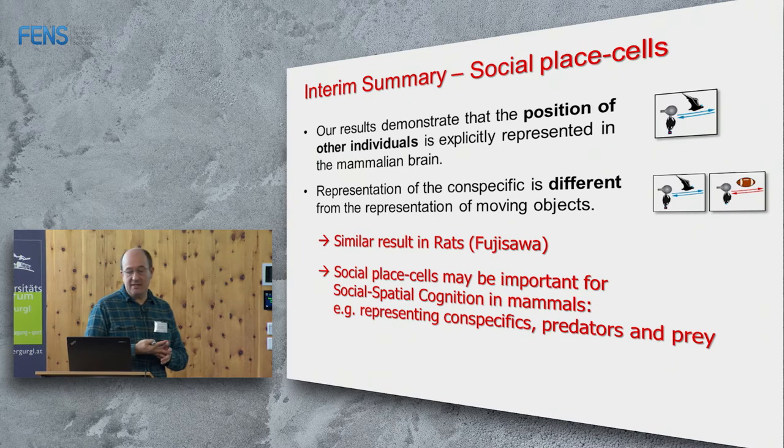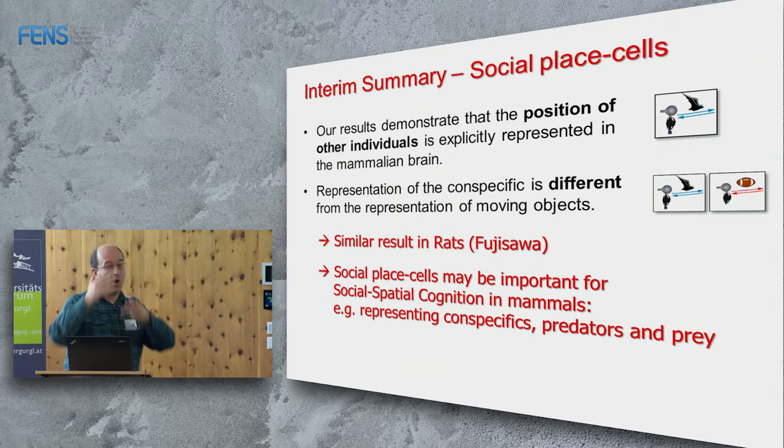And we think that social place cells may be important for social spatial cognition in mammals, representing positions of conspecifics, which we know is very important for them, but also maybe other things like predators and prey. So it might be very important to know where other individuals are in the room.